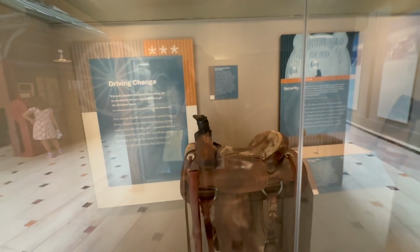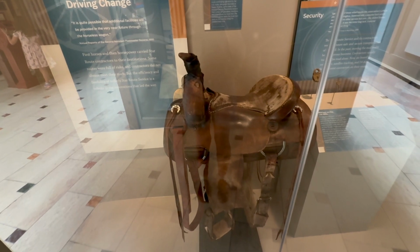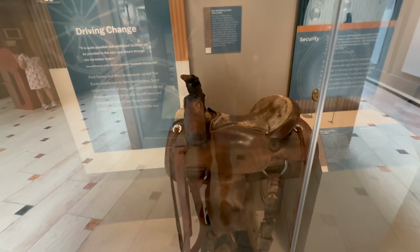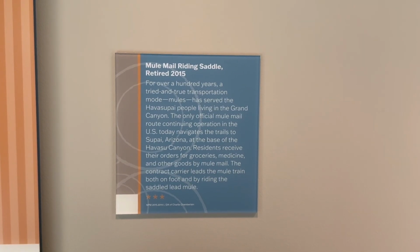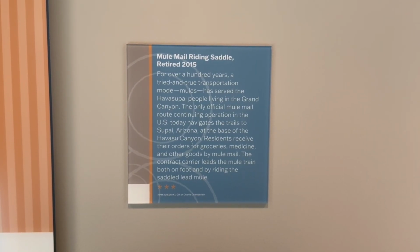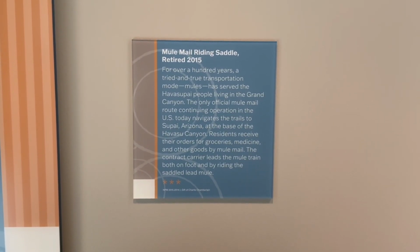Over here we have a male mule riding saddle, retired in 2015. For over 100 years, the tried and true transportation mode, mules, has served the Havasupai people living in the Grand Canyon. The only official mule mail route continuing operation in the U.S. today navigates the trails to Supai, Arizona at the base of the Havasu Canyon.